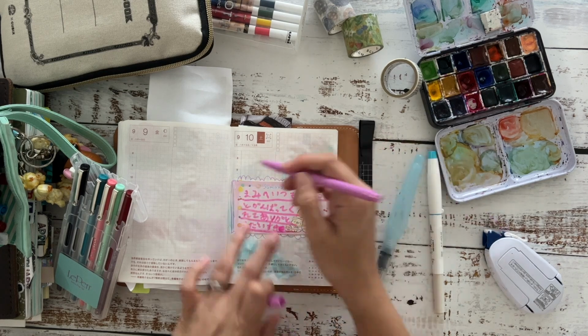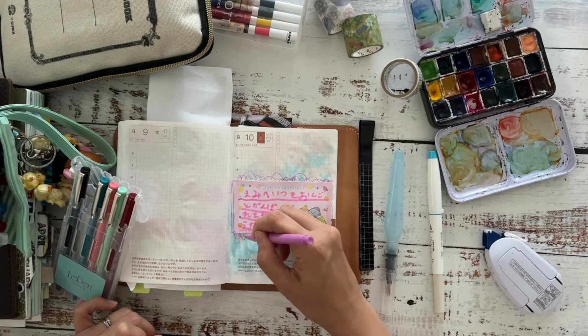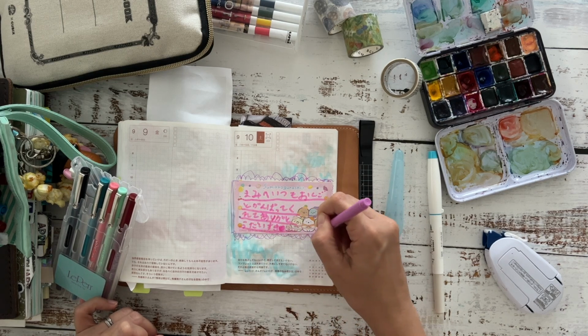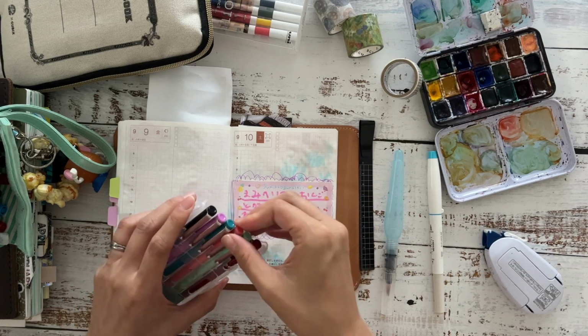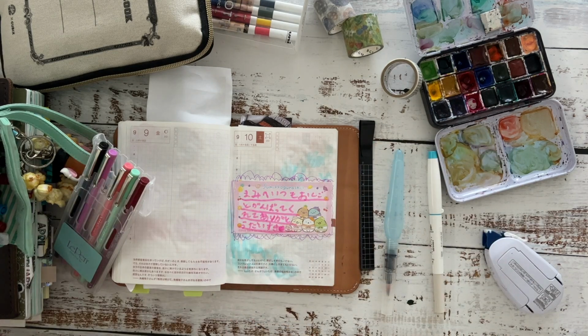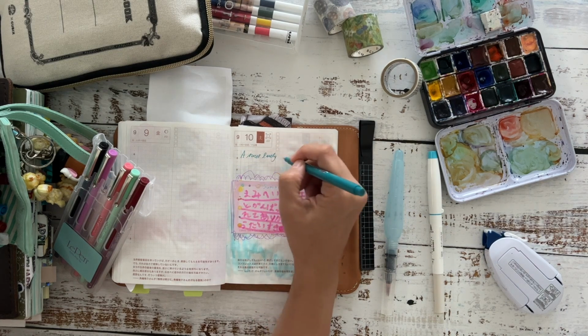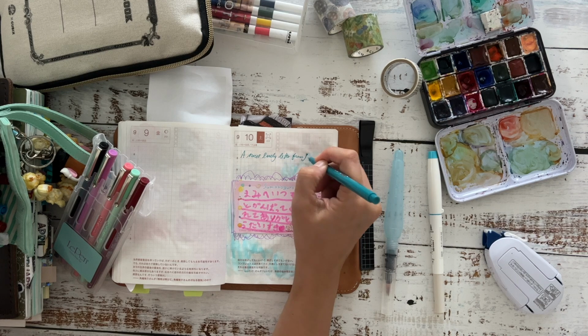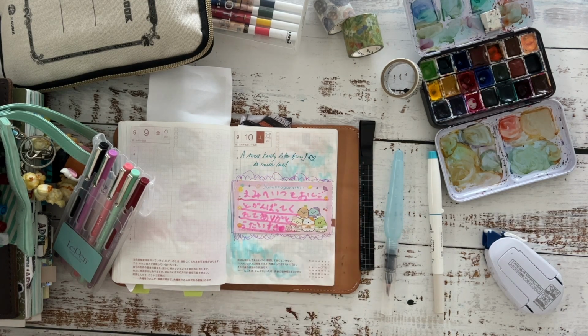So, back to journaling. The Hobonichi Techo. This is the A6 size, and my daughter has been really enjoying writing small little sweet messages, and she just hands them to us once in a while. And so I thought it would be a nice memory to stick these in my journal.